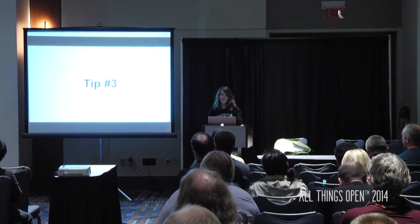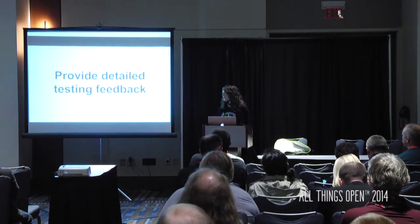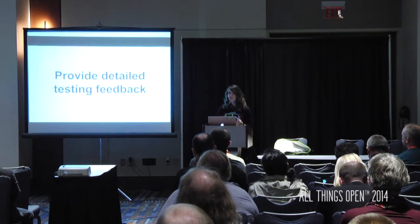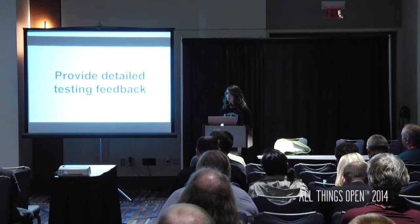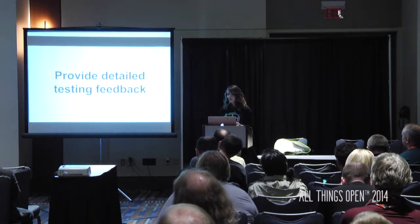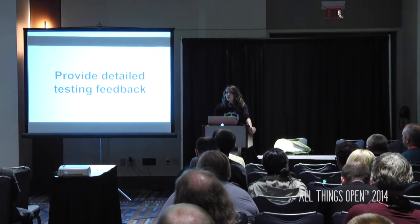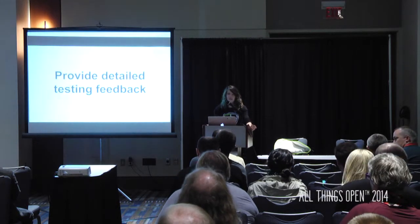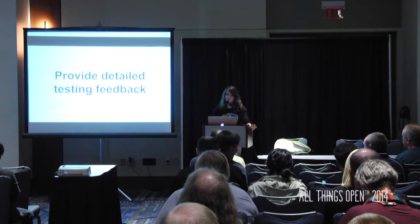And so the final tip is provide detailed testing feedback. And this tip also comes in 2 parts. This one may be the most important tip when it comes to keeping your front-end developer happy and keeping projects on schedule. So, front-end developers are usually in charge of browser testing. And when it comes to browser testing, there are quite literally a million things that could go wrong. Maybe even a billion or a trillion things that could go wrong.